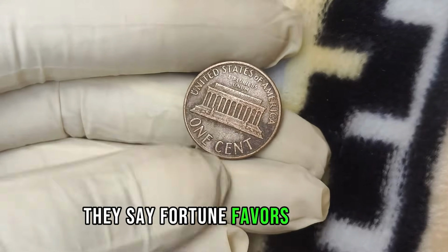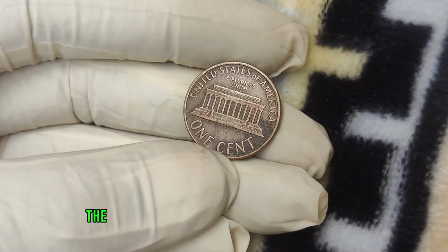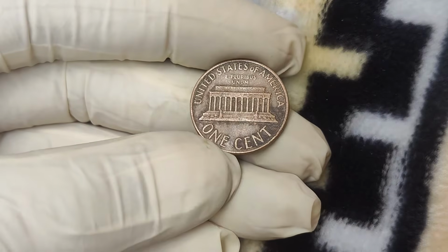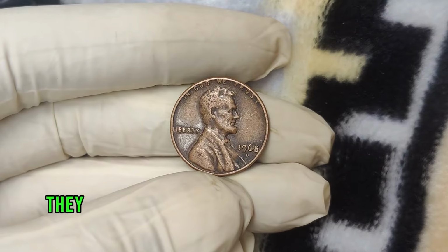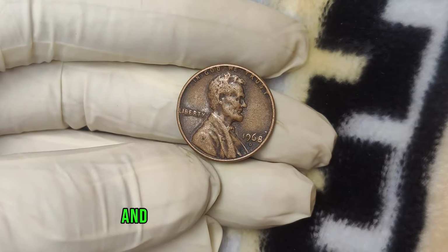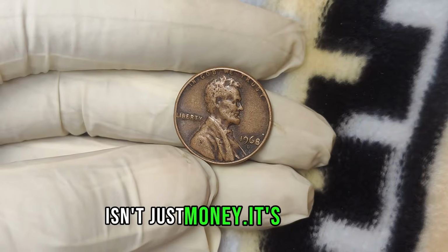They say fortune favors the bold. But in this case, fortune favors the observant, the ones who look a little closer, think a little deeper, and believe that even the smallest things can hold the greatest value. Because in the world of coins, miracles don't come with fanfare. They come quietly, in the shape of a single penny. So, stay curious, stay ready. And remember, sometimes the change in your pocket isn't just money, it's destiny.